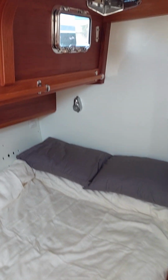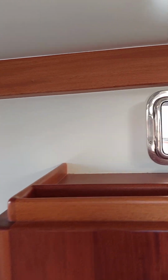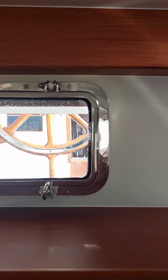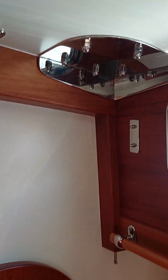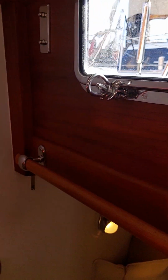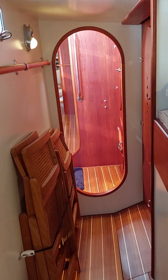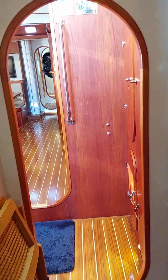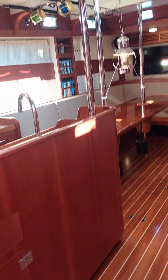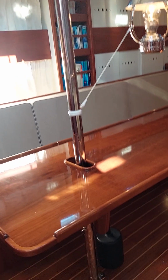So that's pretty much a full tour. Here there's a window you can see looking forward to the wheel, into the cockpit. Here you've got big stainless steel brackets supporting the winches. And we'll just walk forward again, going forward into the main salon. I'd just like to show you the table, which is a gimbaled table.